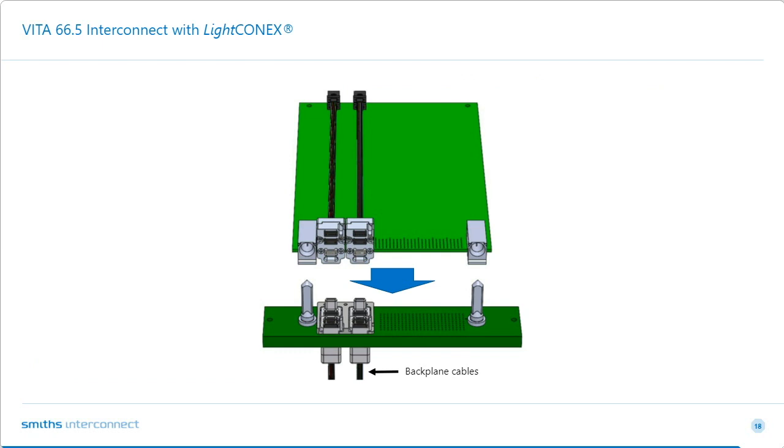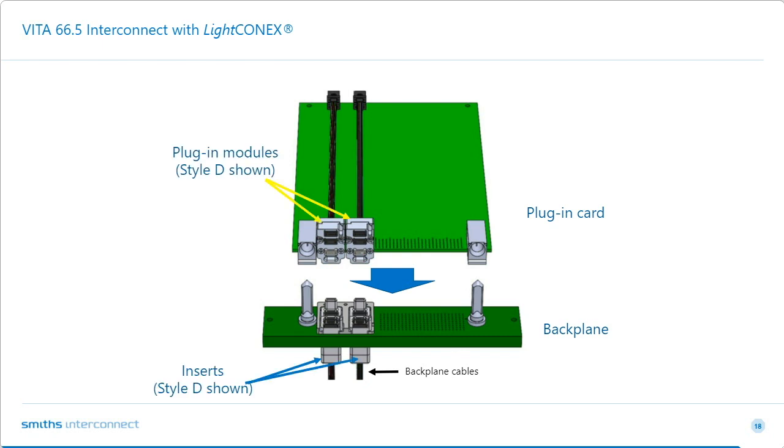All right, we're going to step through the components of the LightConnect system and the VITA 66.5 interconnect. The plug-in card is illustrated on the top, and your backplane is represented on the bottom. You can see two pairs of the LightConnect modules on both the plug-in card and the backplane side. On the plug-in card, the transceiver modules with the shroud are called plug-in modules, and on the backplane side, those connectors are referred to as inserts. In the particular model shown here, Style D is shown; we'll talk about the different styles later. Style D provides accommodation for passive connection points, so if you do still have midboard transceivers, they can connect through the shroud on the plug-in module. And lastly, the shell is the piece that holds the inserts onto the backplane.